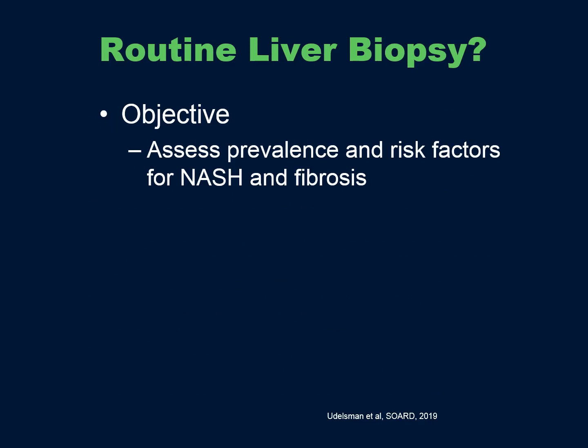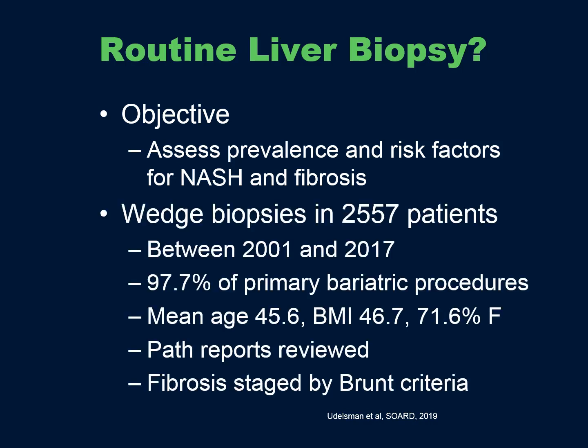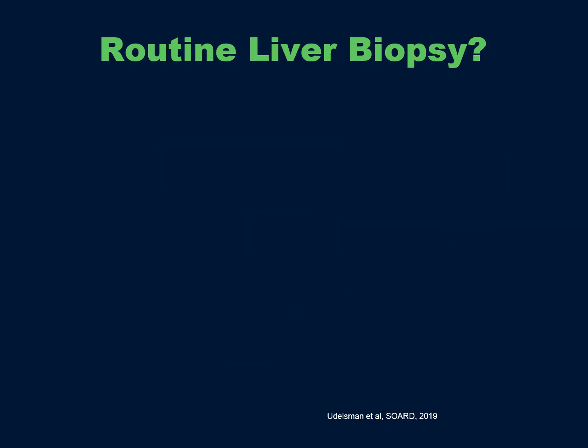There was a study published last year in SOARD out of Harvard, and their objective was to assess routine liver biopsies and the prevalence and risk factors for NASH and fibrosis. So they did wedge liver biopsies in 2,557 patients between 2001 and 2017. This accounted for 97.7% of their primary bariatric procedures. They reviewed the path reports and they staged fibrosis by the Brunt criteria.